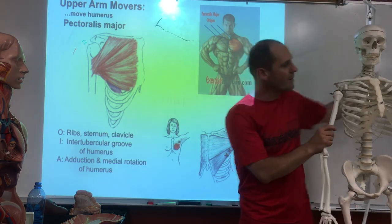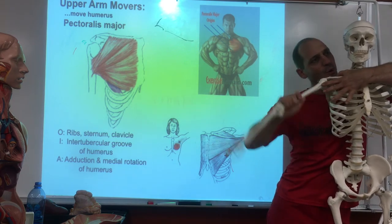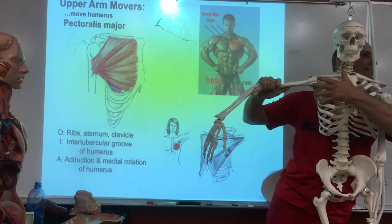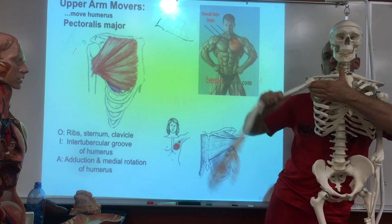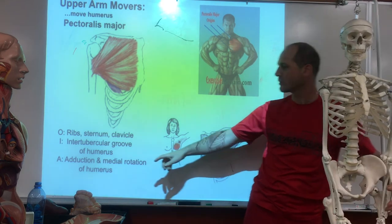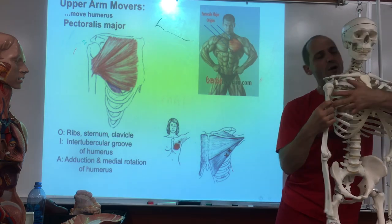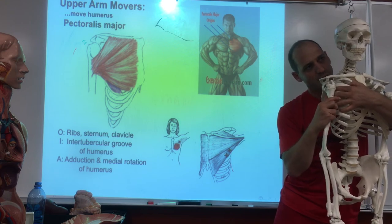So it goes from here and hangs in the groove. Guess what it does? It pulls the arm in. So you always think of where the attachments are. What is it going to do with these attachments? All it does is contract. So it pulls the arm in. It adducts the arm, and it also immediately rotates when you look at where it's attached. It's attached here, pulls on it this way. But the big one is this.